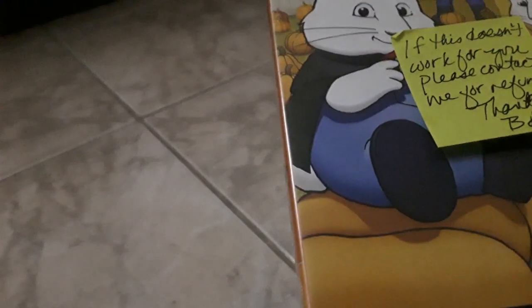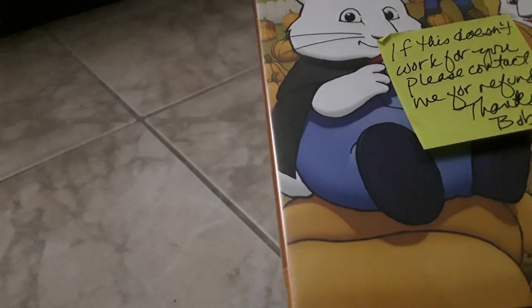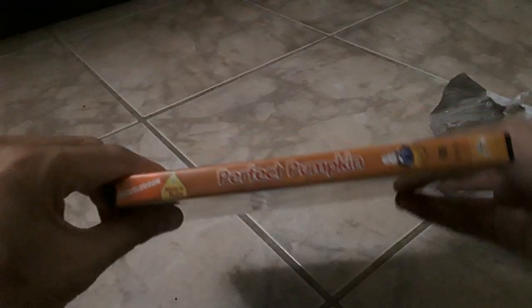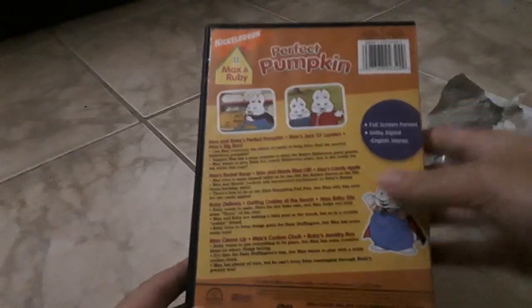If this doesn't work for you, please contact me for your return. Thanks, Bob. Here's Max and Ruby Perfect Pumpkin. Here's the front, spine, and the back.